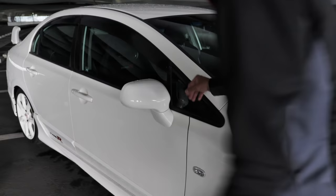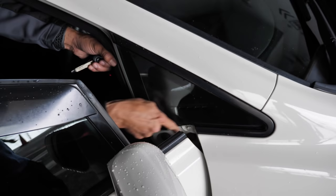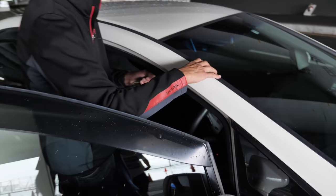So if you open the door, you can see that the A-pillar actually comes into a triangle. So this right here gives high rigidity to the body shell. And typical of cars made during the mid-2000s, the A-pillar itself is really, really thick.